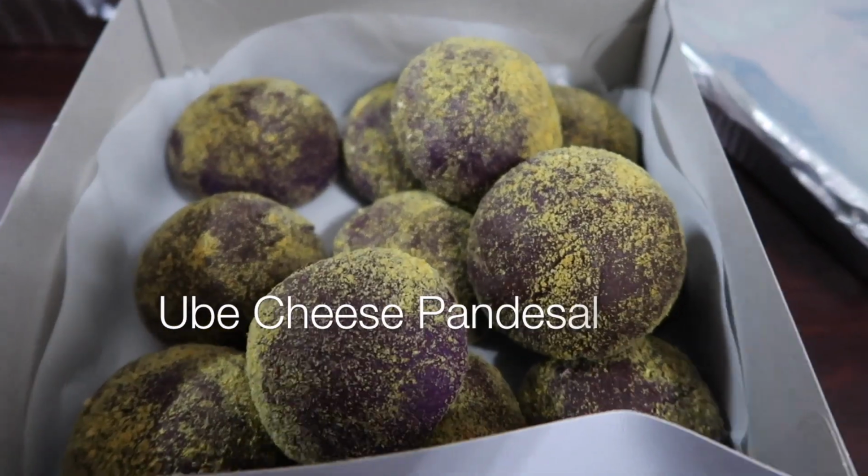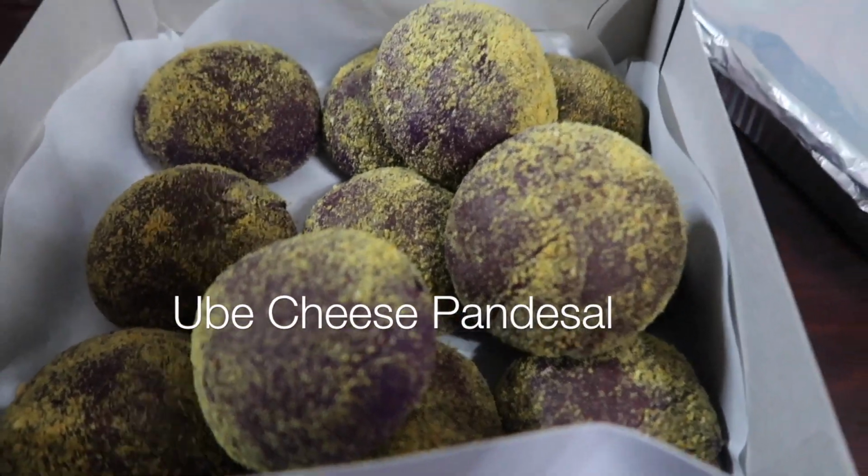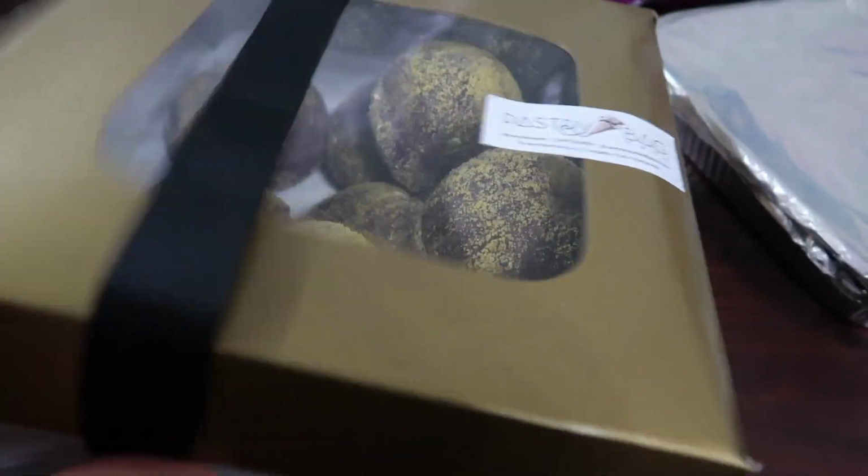The second one that I have here is the biggest trend in the internet. It is the ube pandesal. Everyone became a baker making their own version of this, but I tried the pastry bag because I really know that the baker of pastry bag is really good in baking other pastries. So I tried their ube pandesal.